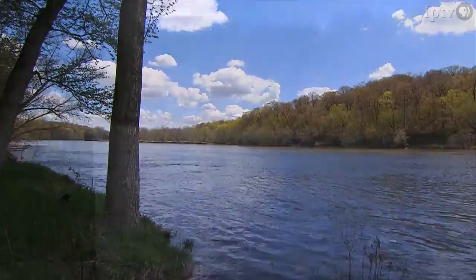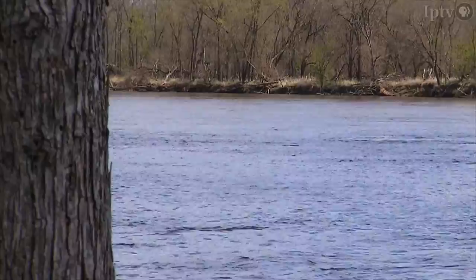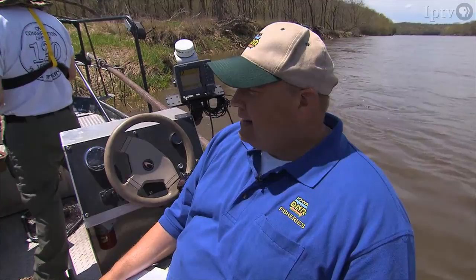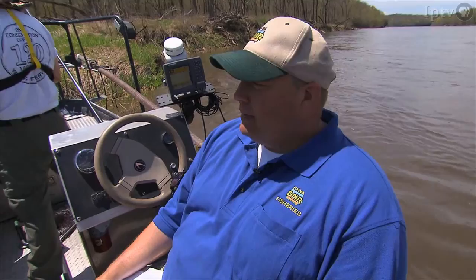Known for moving up and down the Missouri and Mississippi water systems, shovelnose are increasingly creeping into Iowa's inland tributaries, and their presence could have an unwanted and perhaps unexpected impact on the ecosystem. By studying here, we can really compare that to the Mississippi. And again, some of these fish might actually end up in the Mississippi anyway, and be caught commercially or by anglers.